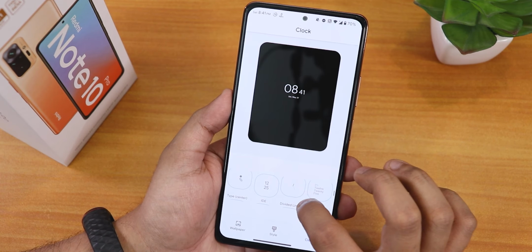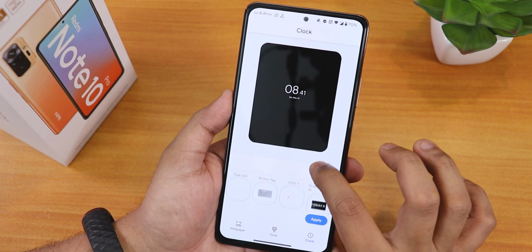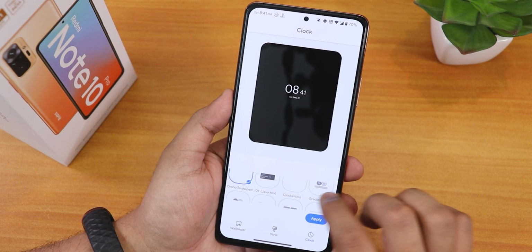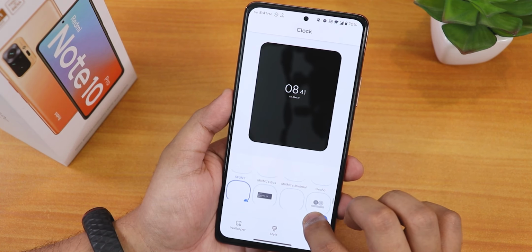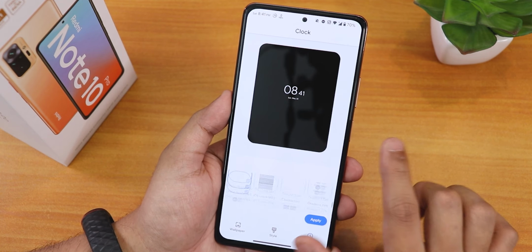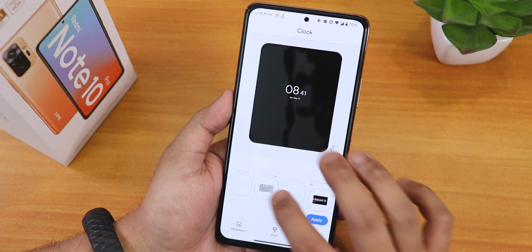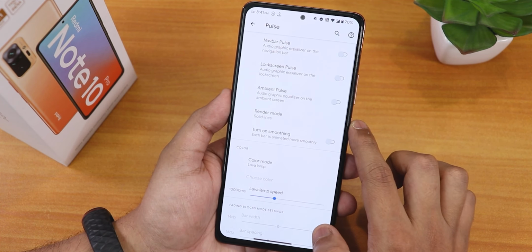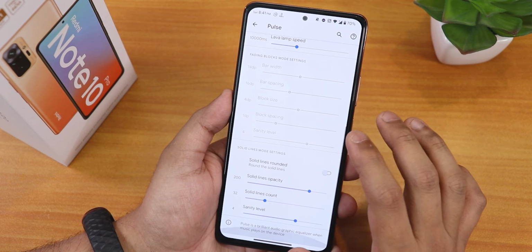In the clock settings, we get a plethora of clocks, as you are noticing. So yeah, pretty much we have the Octave digital clock, OxygenOS 11, then the clock Artino, gradient fire, everything else is there. We have this fluid clock and stuff, IDE clock, etc. So a lot of lock screen clock presets that you get. Let me go back. We have the heads up customization here. Then we have the pulse option. Here you can enable nav bar, pulse and stuff.